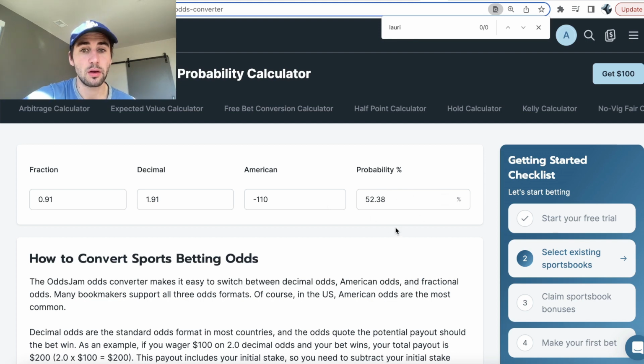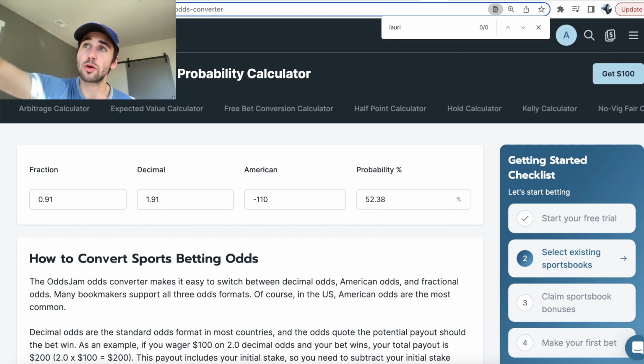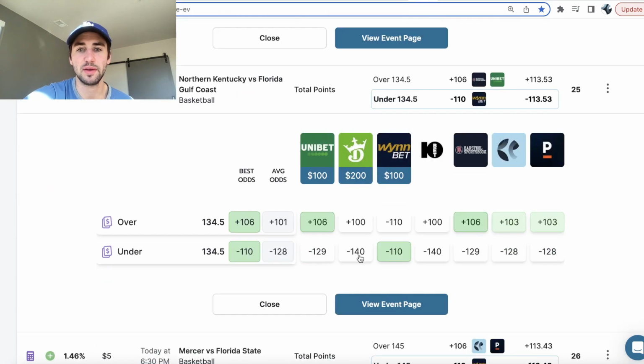Very small. Not actually very small. Most people can't beat it. 99 point, whatever percent of sports bettors can't beat it. Once you understand the math, the strategy, how to look at lines and find plays that are winning over 52.4% of the time, you're on your way to profits, right? So all these plays are just from the EV page.